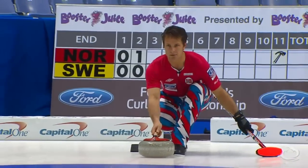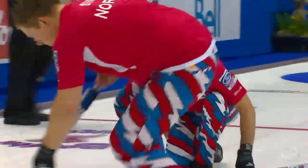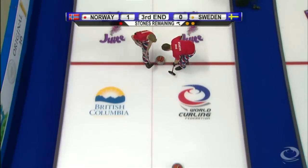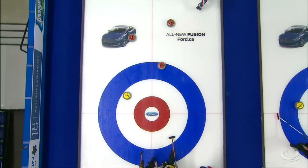Looks like he's holding it for an in-turn. And he throws an out-turn. He's got a different release where he sort of sets it like he's throwing the in-turn, goes back to the out-turn, puts the rotation on it, trying to make that double. And a great shot. Sticks the shooter, so it's a stone that's in a good position.